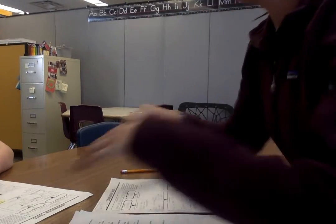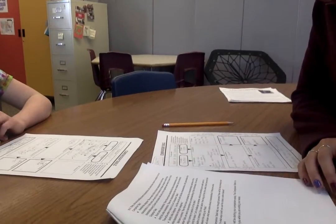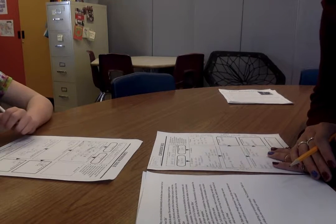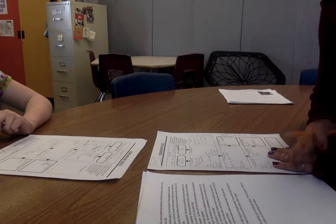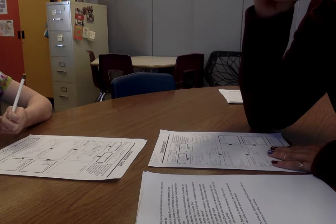So how do you feel about this comparison table? This chart we just worked on, this graphic. Was it helpful? Kind of, yes. Can you see you using it in other classes? Yes. What kind of things might it help you with? Like science. This thing, how these two rocks are different. That's good. It could help you with that.